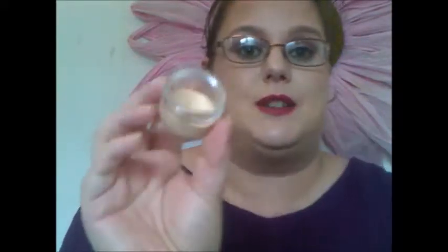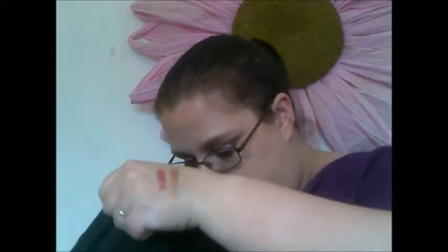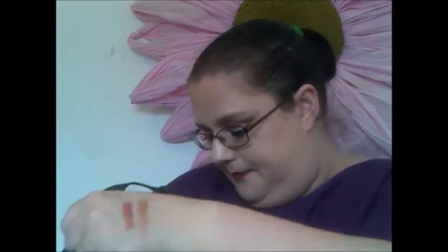And then I have here a concealer that I've depotted, and this is the Rimmel Wake Me Up concealer. Let me see, this is my empties bag. Right, here it is. I'll be shooting that video soon, my empties.